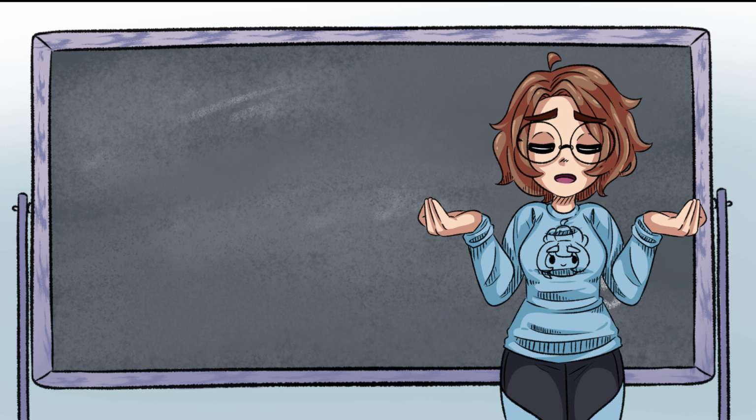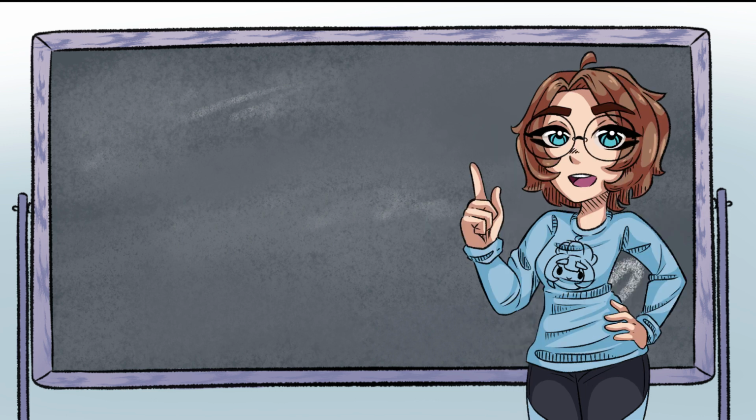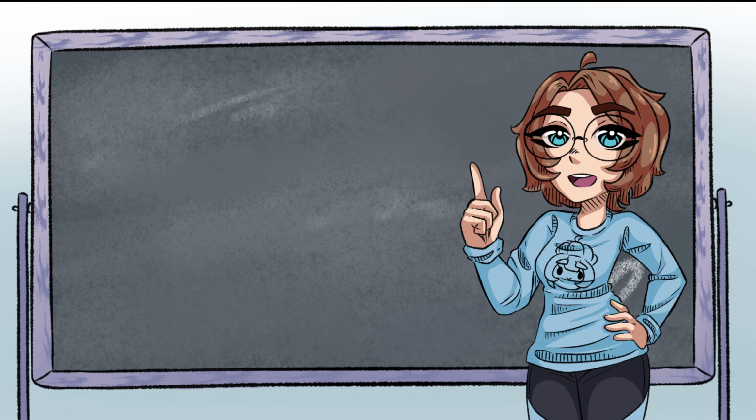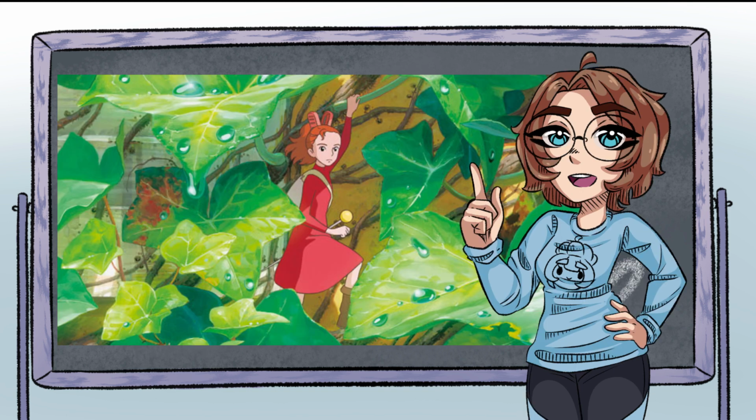So what is Ghibli's art style for line work? A steady, consistent, solid black line. That's it. It's very simple. Moving on, let's take a look at Ghibli's coloring style.